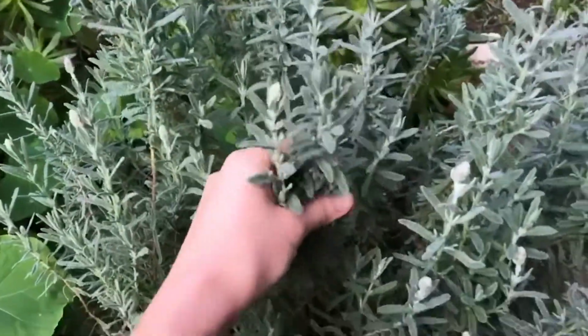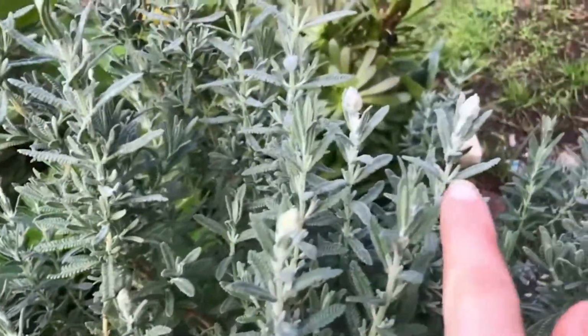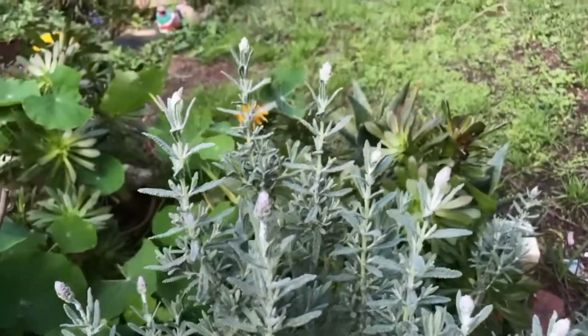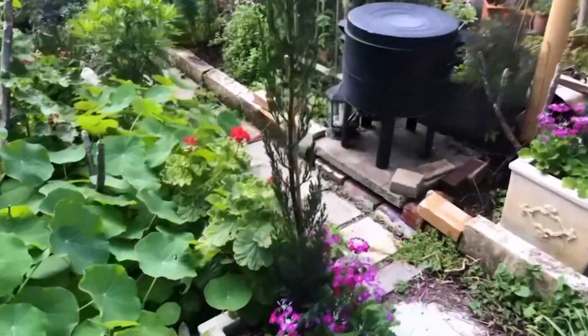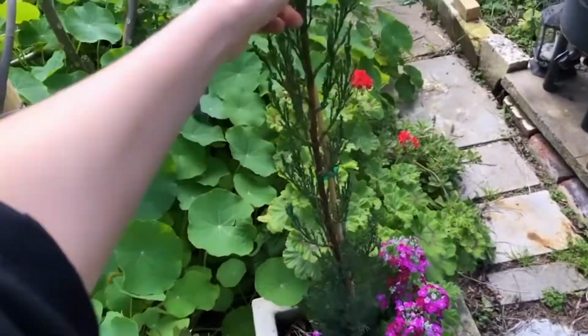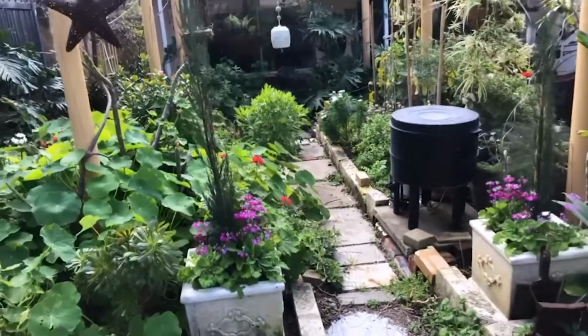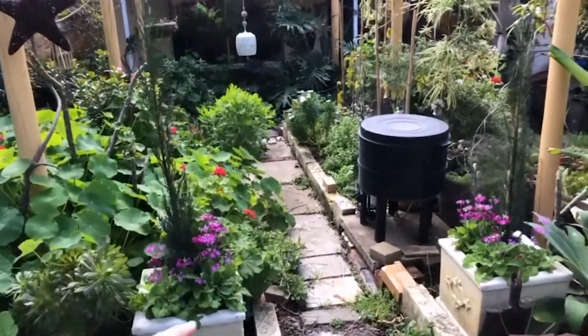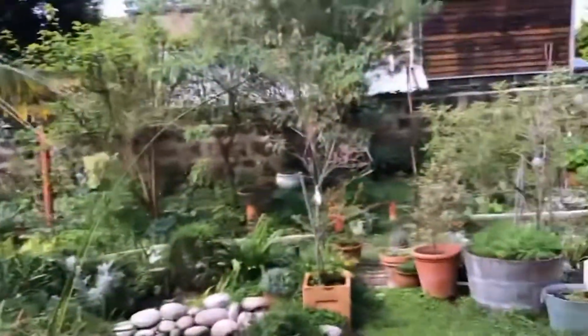I've got some beautiful lavender, which is just about to flower. You can see all the little buds all over it. So I'm looking forward to them. They smell so good. I got these 2 conifers in winter this year, and I'm hoping that they'll help frame this kind of pathway.